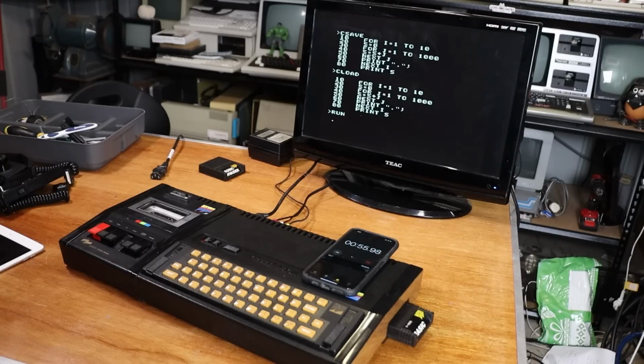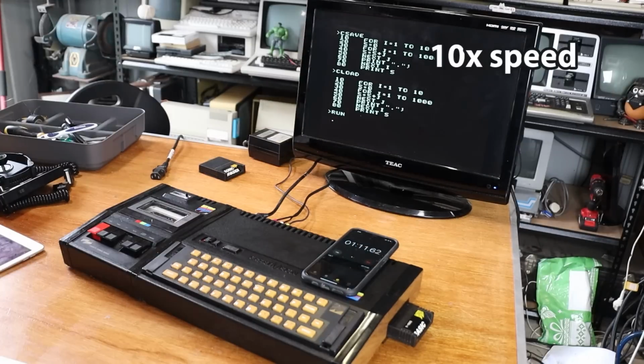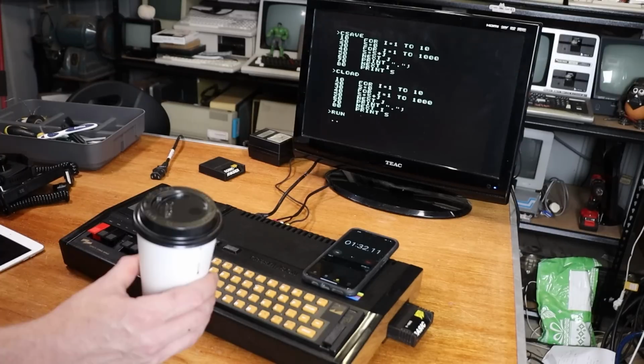Fortunately, I put my coffee somewhere. I can't find it. Although this is taking so long, I probably have time to find it. Coffee obtained.